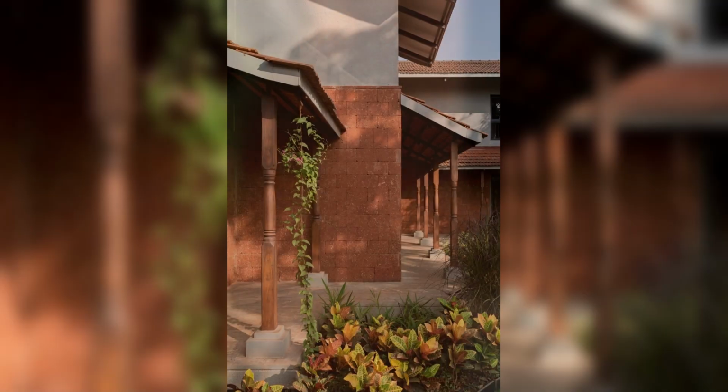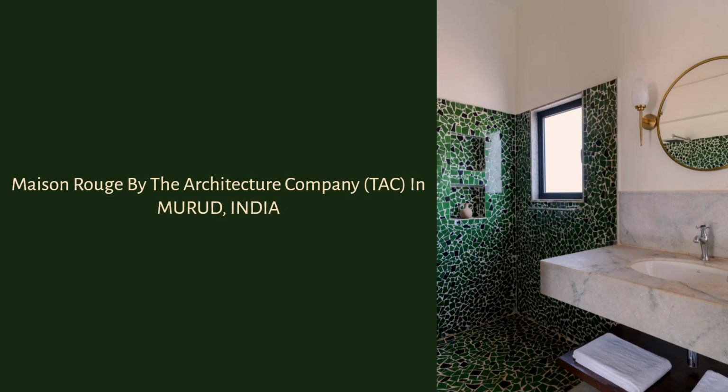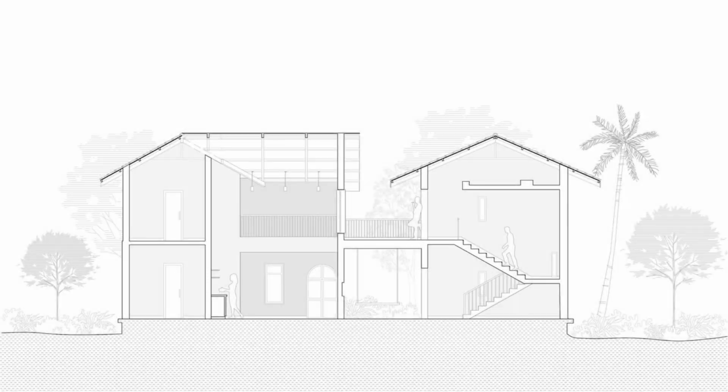The site boasts a quaint subtropical setting with large numbers of birds, insects, and occasional monkeys visiting the fruit trees. Being just about half a mile from the beach, the ambient sound of the waves crashing on the sandy shores adds to the charm of the tranquil setting.